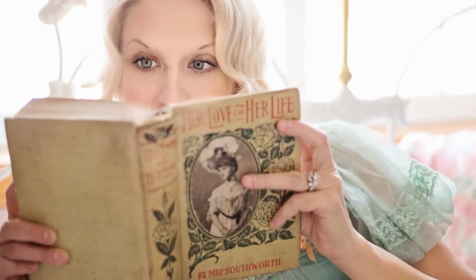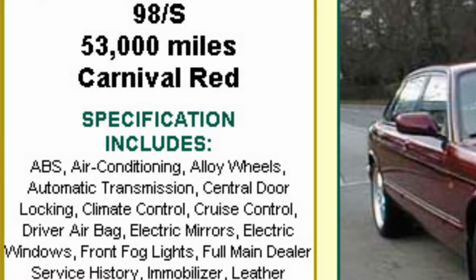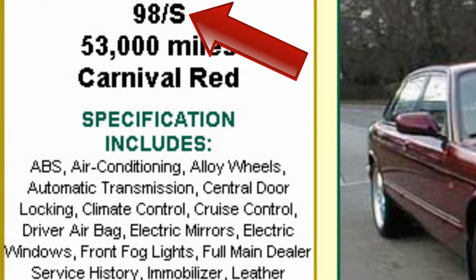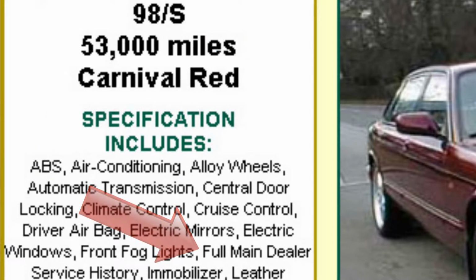Right, let's start at the beginning of the story. This is the advert my family member saw in 2003 for the Jaguar XJR. Once he stopped drooling, he noticed it was a 1998 S-Reg, that it was 5 years old, that it had 53,000 miles on the clock and full service history. Good, but what was under the bonnet?